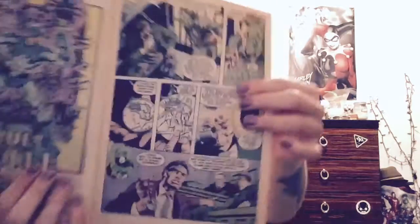And here's another really, really nice page. I just love the older style. I don't know, I just really enjoy it. I think it's really pretty. But yeah, definitely pick this up.